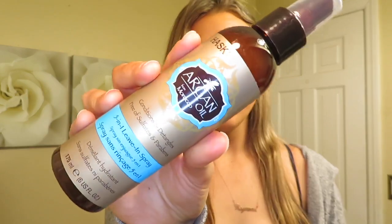So I got this leave-in spray by the brand Hask. It looks like this, and it says Argan Oil from Morocco, 5-in-1 leave-in spray. It says it conditions and detangles, and it doesn't have any sulfates or parabens, which is good because we don't want that. The 5-in-1 means it conditions and detangles, adds shine, repairs and controls frizz, provides thermal protection, and moisturizes to prevent breakage. Of course, I haven't tried this out, but it looks nice. It was a pretty good price, like $8. I'll have to try this out and let you guys know what I think about it.